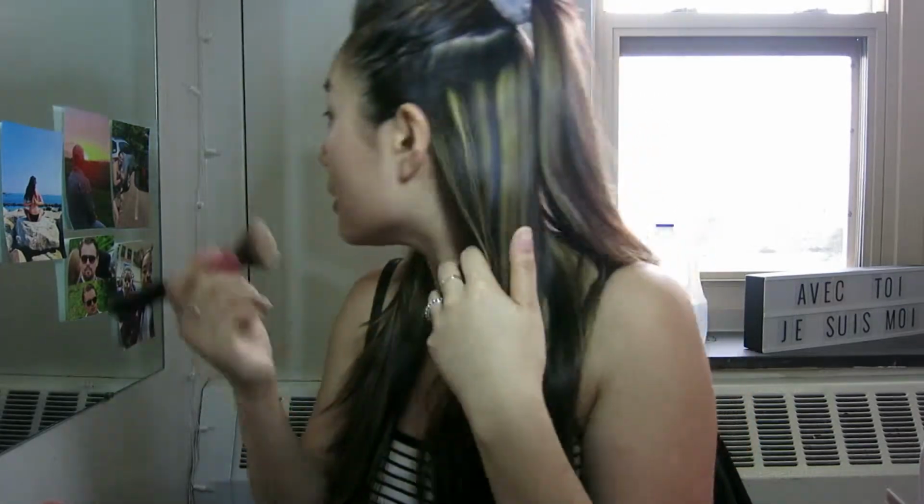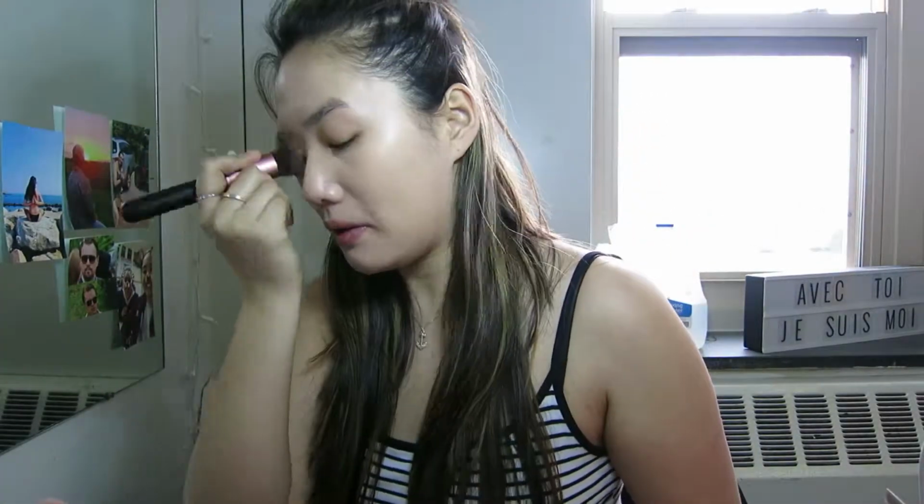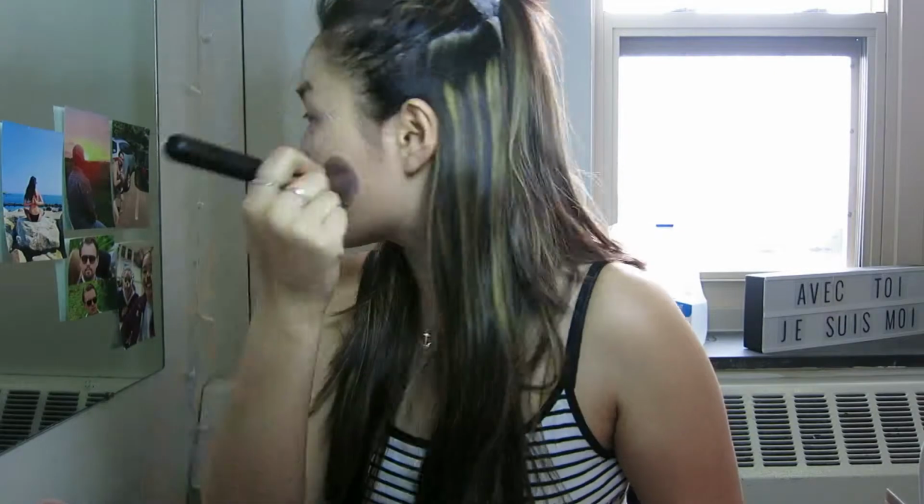I'm actually just going to quickly use my mirror over here. Okay, so after you have that on in a nice even layer across the face, I'm going to go in with concealer.